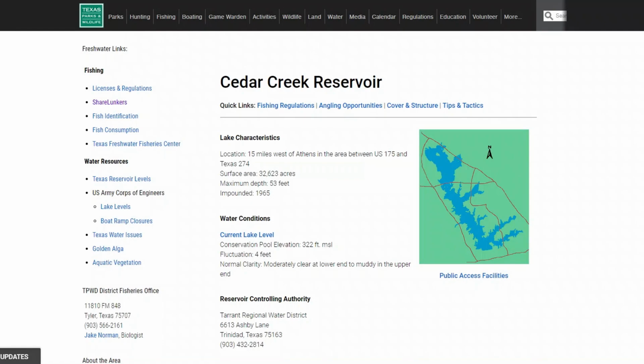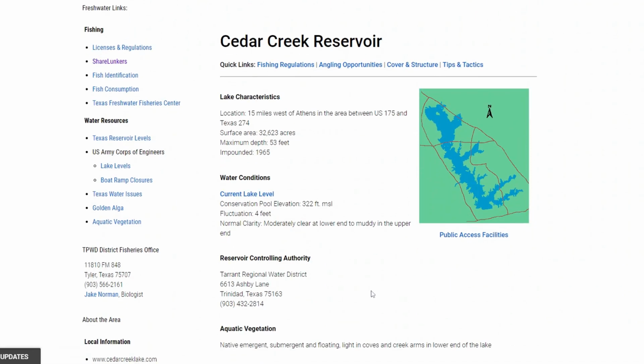Just like the rest of the breakdowns that we always do, we always start on the Texas Parks and Wildlife fishing page. So let's do that again for Cedar Creek Reservoir, and let's just go through and talk about this lake as if we've never broken it down before.